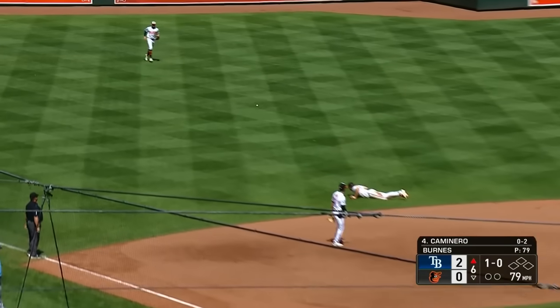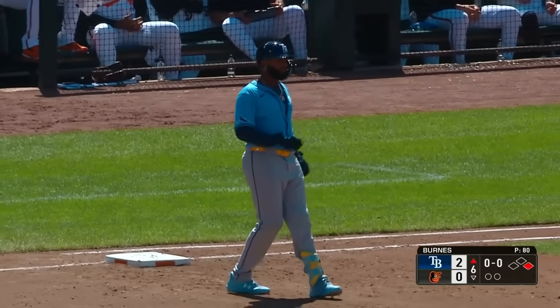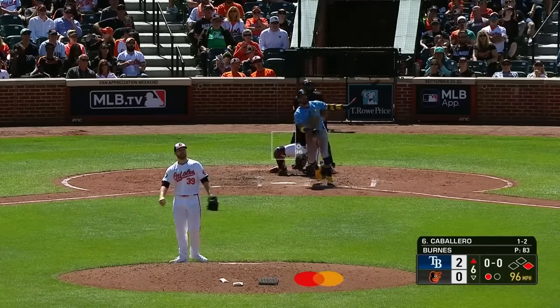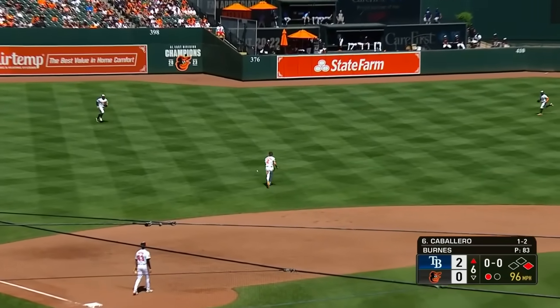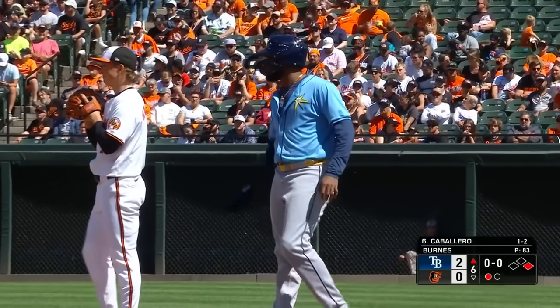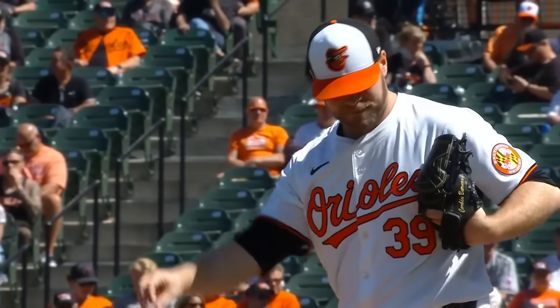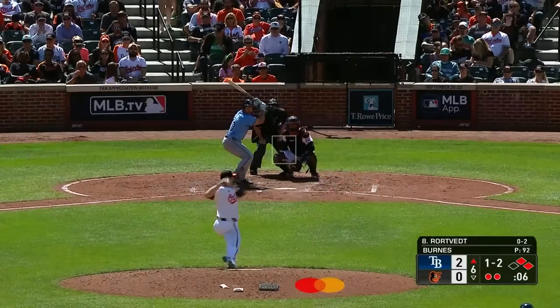This one on the ground past the dive of Gunnar Henderson. And the Rays trying to pile it on here in the 6th as Caminero has his first hit of the afternoon. Caballero over the reach of Henderson, tried to go with that backwards basket catch, and he can't get to it. 2 aboard for Tampa. They keep pushing here in the 6th. Can he keep the Rays at 2 runs? And there's a strikeout for Corbin Burns.